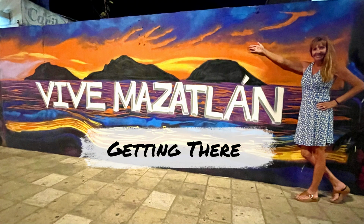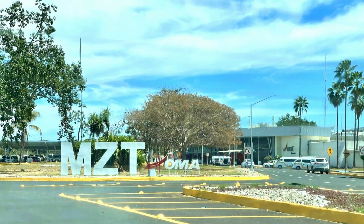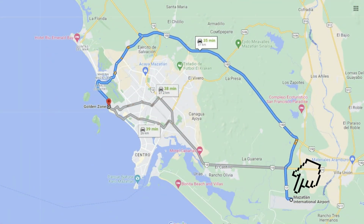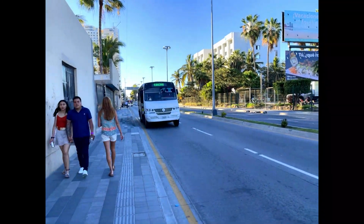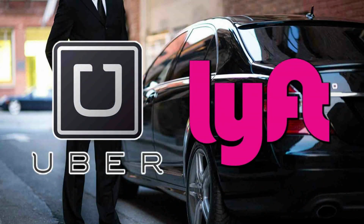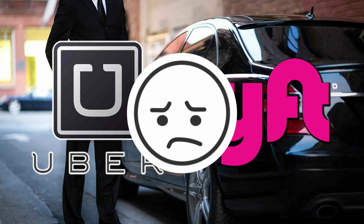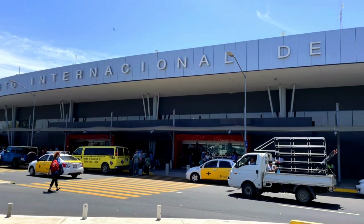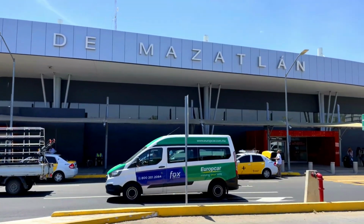Unless you are visiting just for a day by cruise ship, you will very likely be flying into Mazatlan Airport, which is about 20 miles south of town. Surprisingly, there is really no direct bus route or routine tourist bus to get you to and from the airport. And Uber, Lyft, and other apps are available in Mazatlan, but they are not allowed to pick up or drop off at the airport. So, the best way, and really the only way, to get from the airport to your hotel is by an airport taxi or a pre-booked shuttle.